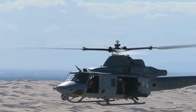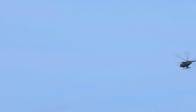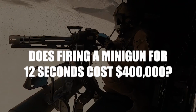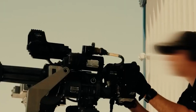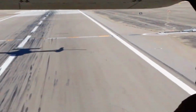How much does it cost to fire a minigun for 10 seconds, both in bullets and money? The M134 minigun is a beast, with the ability to fire between 2,000 and 6,000 7.62x51mm NATO rounds per minute. In the USA, minigun ownership is legal. Does firing a minigun for 12 seconds cost $400,000? No, it wouldn't be able to shoot fast enough to justify that price tag, even at its maximum rate of fire of 6,000 rounds per minute.